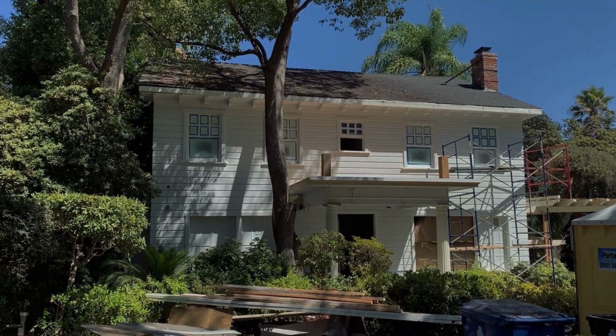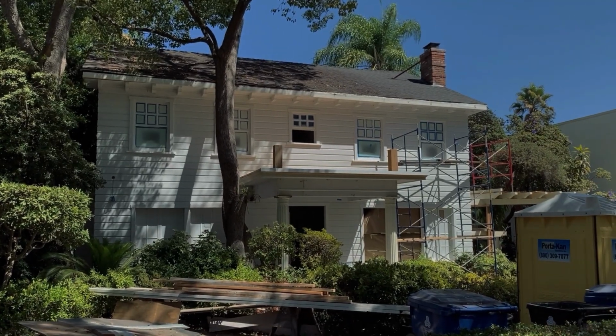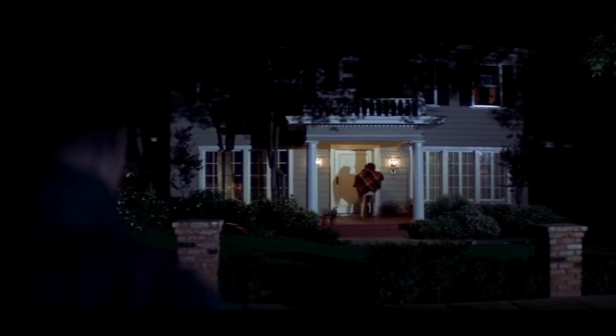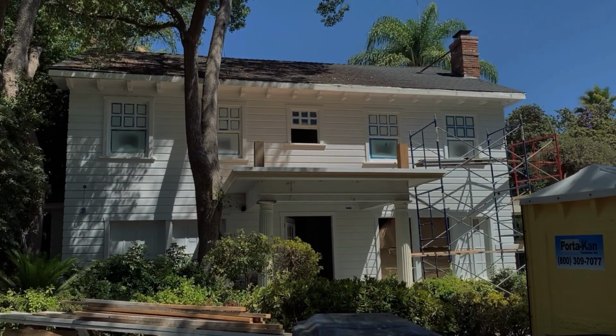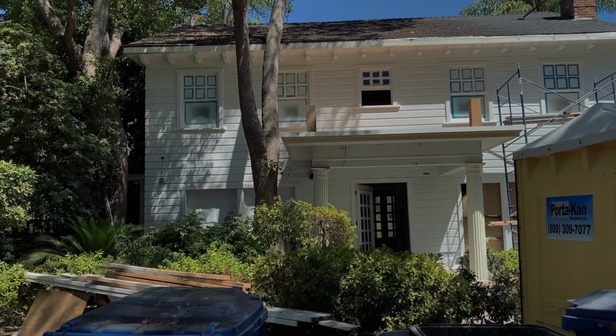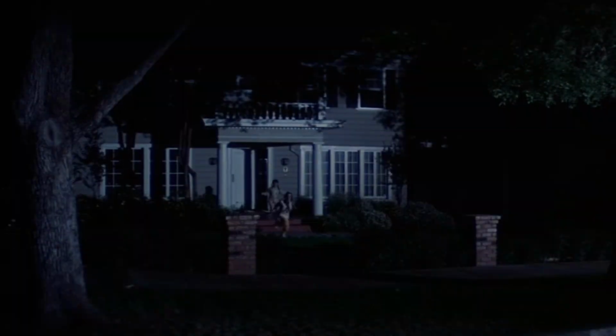And here we have the Doyle house. I was not expecting this construction. For years, this house has looked almost exactly like it did in the film. The upper balcony made it very recognizable. So I wonder if they're removing that or just updating it.